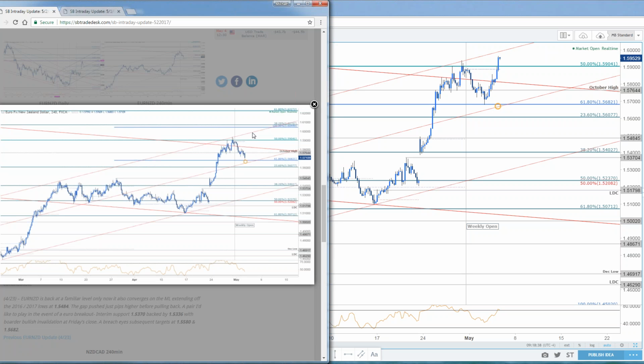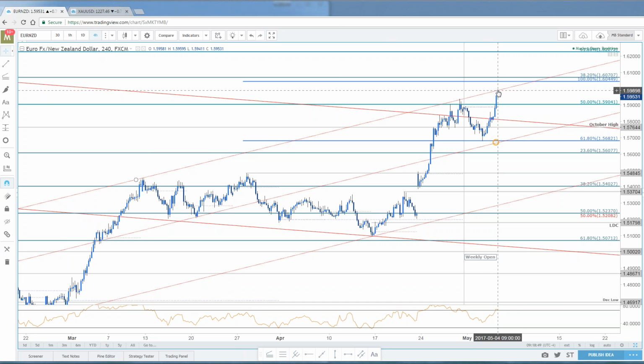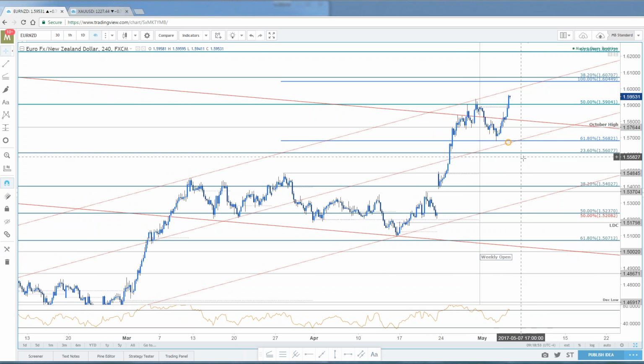So on this move, like I said, this is why I'm a little concerned about getting any type of fresh long exposure from here. Do I think we probably move higher in U.S. trade? Yeah. Do I have a trade set up to try to get long if you're not already long? No. What's the game plan?